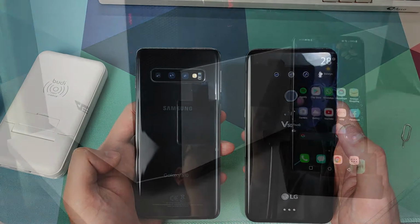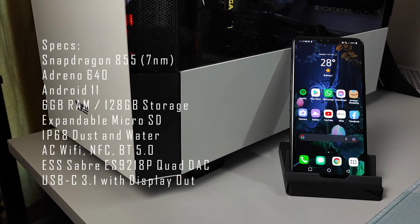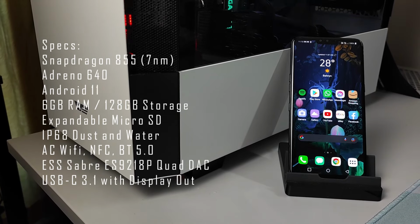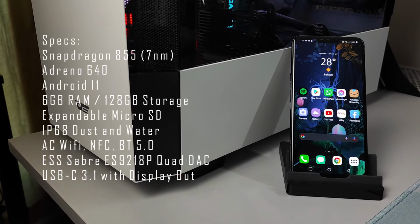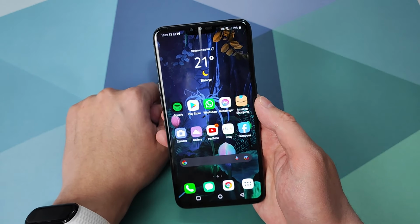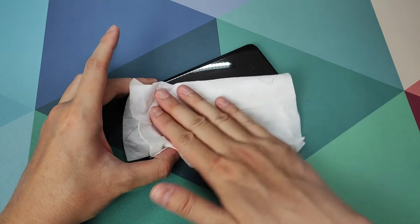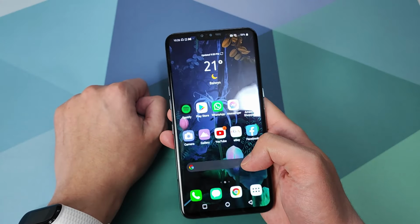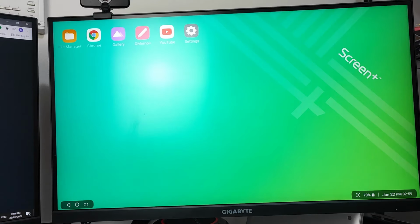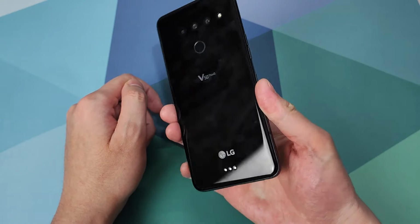Now onto its specs. It's wielding a Snapdragon 855, the 7nm flagship chip of 2019 with the Adreno 640. The V50 only came in 6GB of RAM and 128GB storage, what I think is still adequate in 2022. Some people do prefer more storage, so the micro SD card slot will work well for them. The phone is IP68 waterproof and comes with all the connectivity you'll need. AC Wi-Fi, Bluetooth, NFC. The USB-C port also supports display out, so we'll talk about their desktop mode when I go through the software. It's got a 4000 mAh battery which supports 18W fast charge and 10W wireless charging.